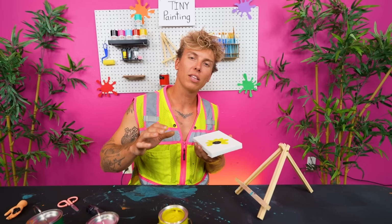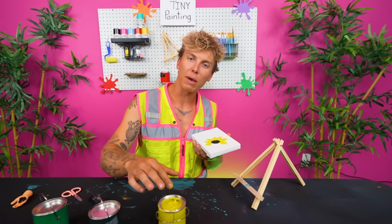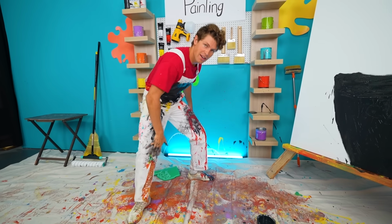You know, this is so relaxing, just painting in the little tiny painting station. I wonder how Ben's doing over in the giant painting station. He's probably making a mess too. I'm not messy at all, guys.